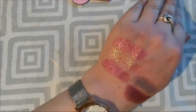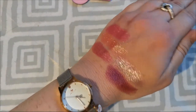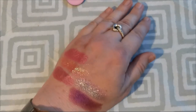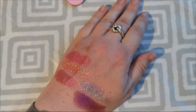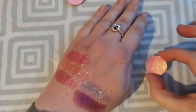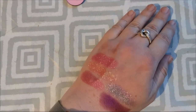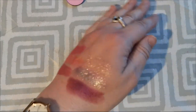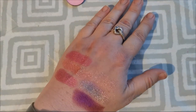And that there is Watermelon, so it's kind of pink and green shifting, absolutely stunning. I hope you can see that. And then next up is Pixy Sticks from Devinah Cosmetics. And she looks like this. Oh, that would be a perfect inner corner shade.